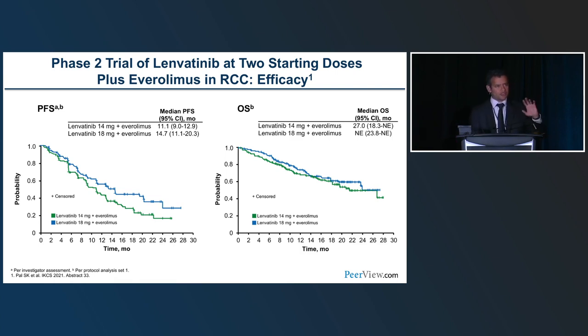Things that we've done with existing regimens to sort of tinker with dosing. Some of the questions in the Q&A here reflect what we would do to sort of optimize dose for patients. Could we start at lower doses of a TKI, for instance? And this study really took a stab at that question. So this is a randomized phase 2 study.